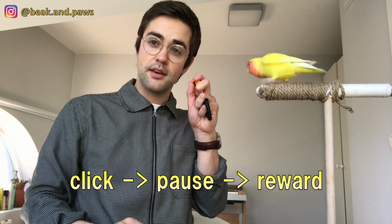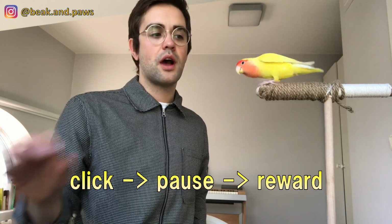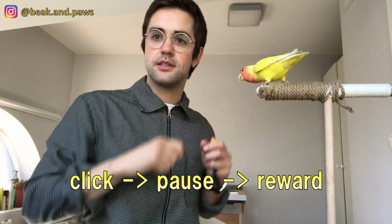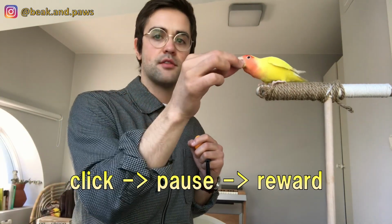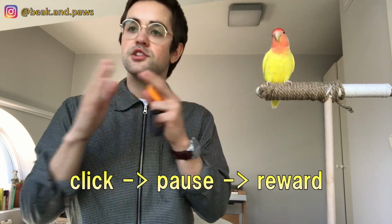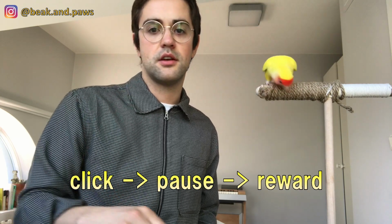But it's important to first click, then we pause, and then we give the food. So I don't do it as one movement. So I click, I go for the treat, and I give her the treat. So they are individual steps. First click, pause, then feed. Now we're building a connection between the click and the treat.